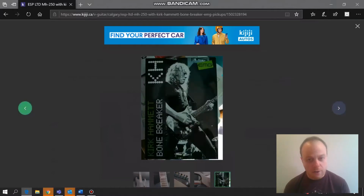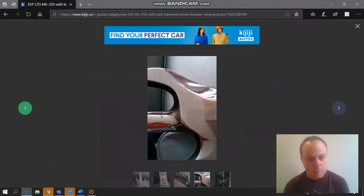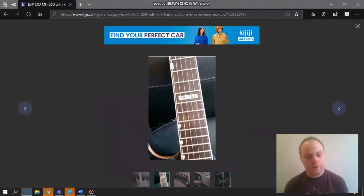Really new lacquer, looks good. Comes with the box the pickups came in. Just a really great guitar here.